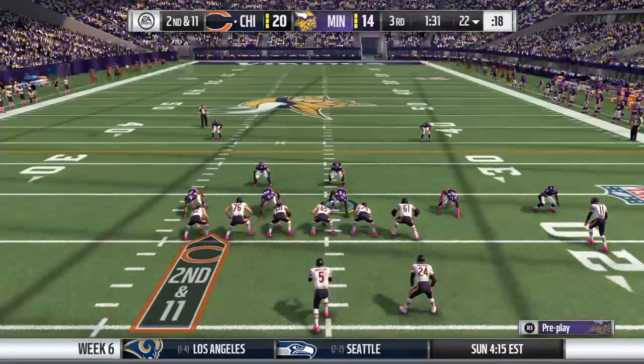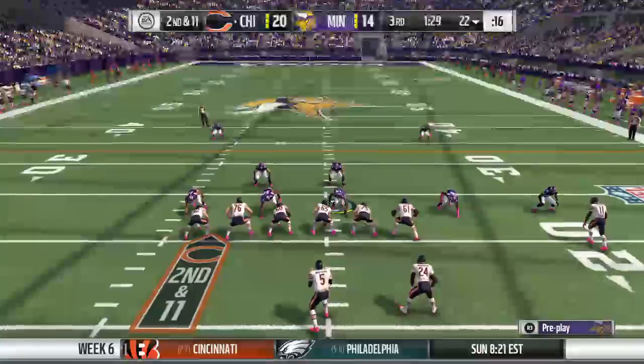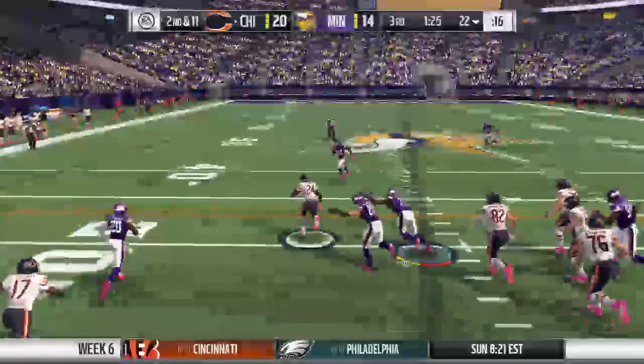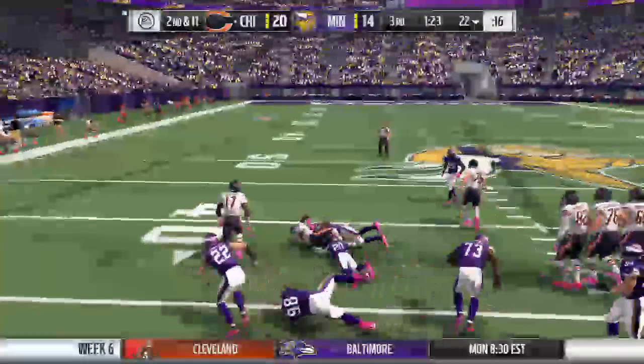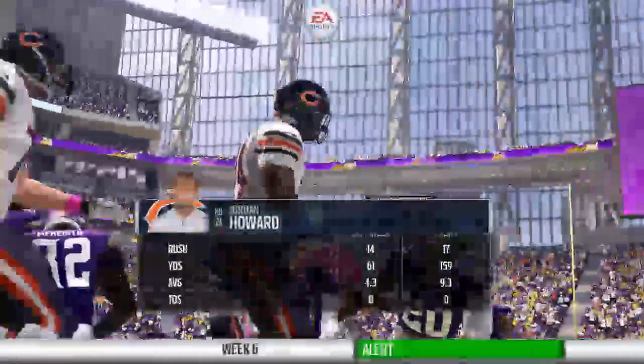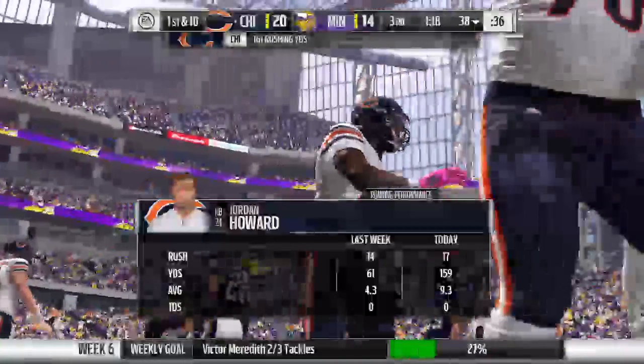Here we go now. Green 90. Green 90. They go with Howard again. And they're able to get this one across the 35. 17 yards on the pickup there, and the drive will continue.